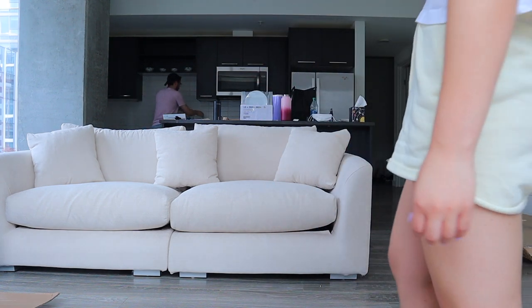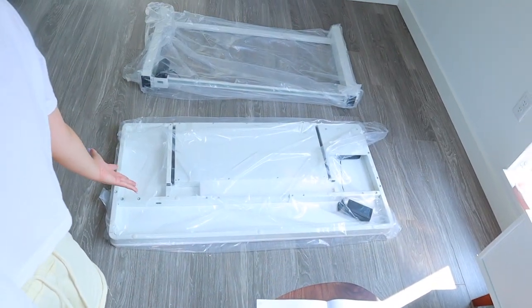So pretty. Now we're going to build my office desk. This is what she looks like right now.